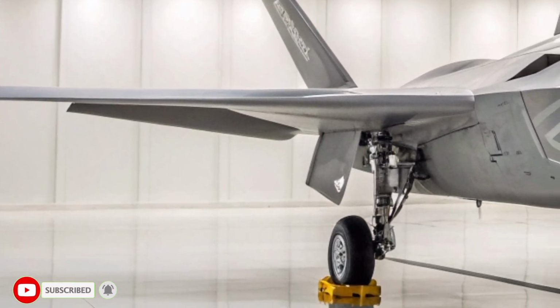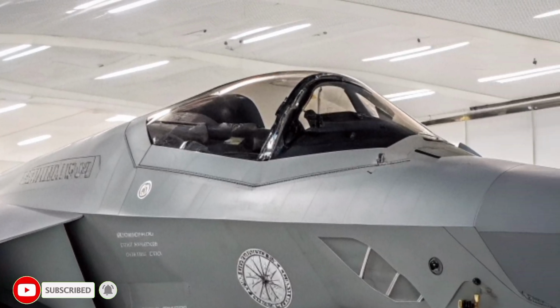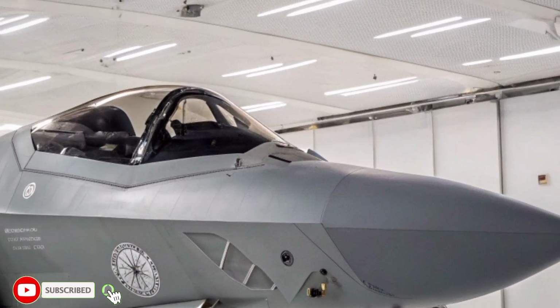This is not just the future of aviation, it is the definition of perfection, the ultimate fusion of art, technology, and human ambition soaring together in one breathtaking masterpiece.